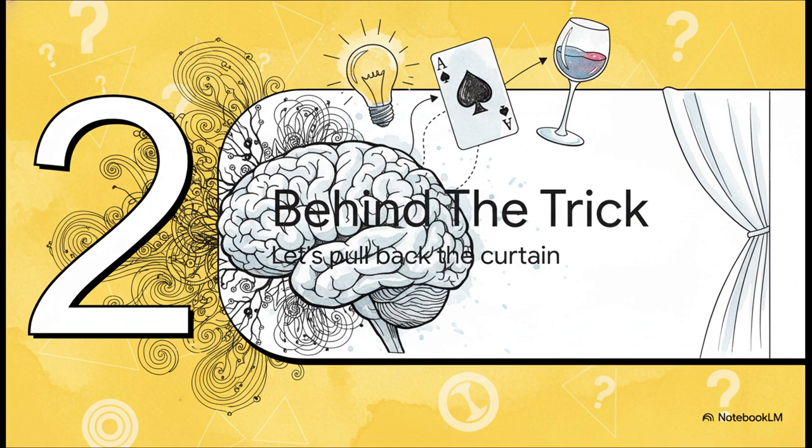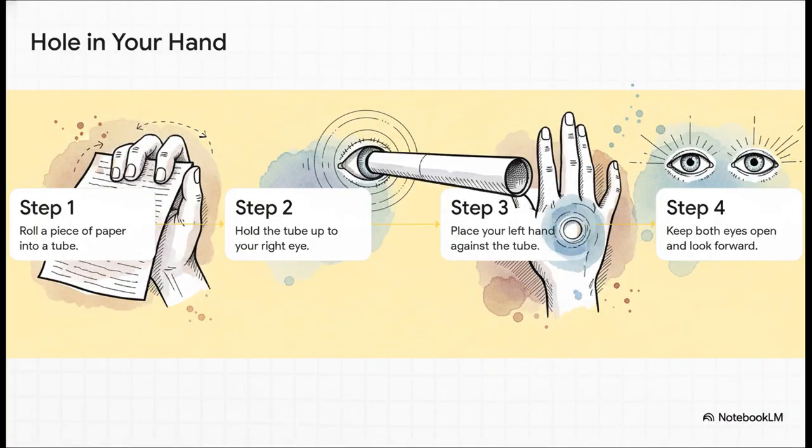Now what's really interesting is that sometimes the trick isn't happening in the bottle or in the glass. Sometimes it's happening inside your own head. So let's take a look at how easily your own brain can be tricked. You should totally try this one right now. It's a super simple but pretty incredible optical illusion that reveals something amazing about how you see the world. If you just follow these steps and make sure you keep both of your eyes open while looking straight ahead, a hole should appear, like magic, right in the middle of your hand.